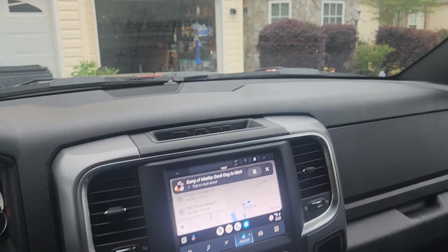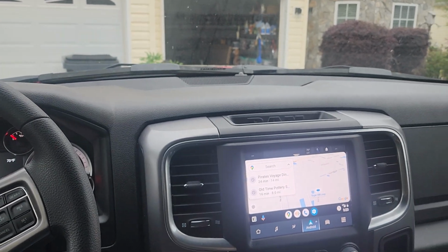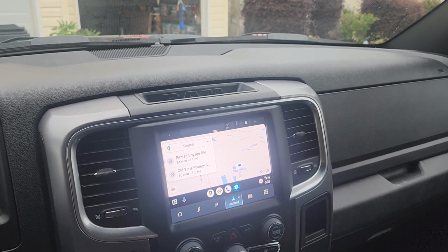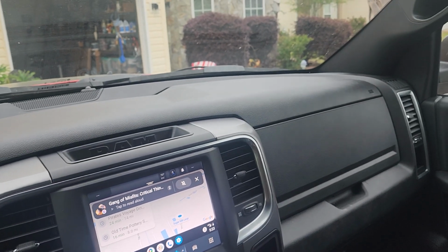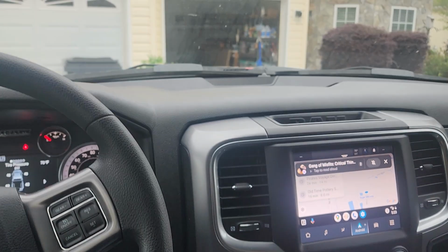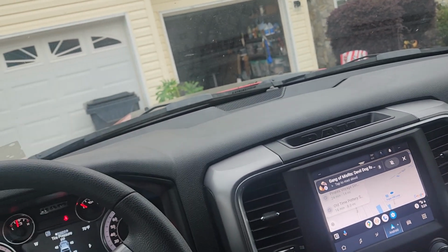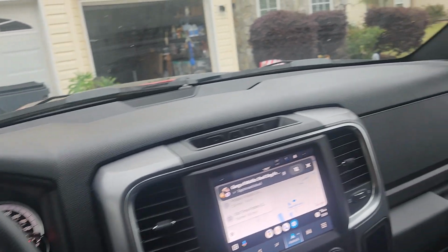So I just wanted to give you a quick rundown. Let me know if you have any questions on the truck. Today's Monday, my fourth day with it, and I have it for another 3 days. So there you go. This was the 2023 Dodge Ram 1500 Classic Warlock Edition, I think they call it, pickup truck.